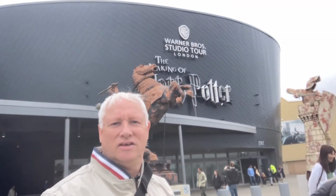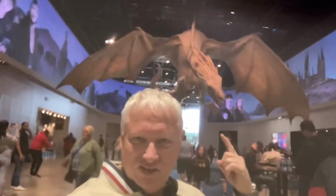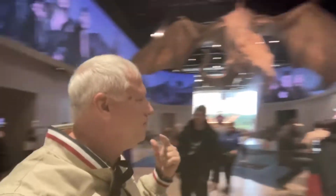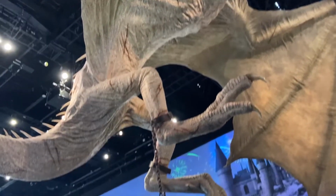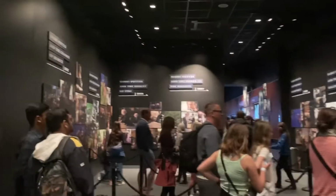So we're just at the entrance, as you can see. We've got these cool statues. There's a bloody great dragon behind me. What about that? That's amazing. It's beautiful. This is only the waiting area. We're not even in yet. We're just getting ready, but this dragon is huge.